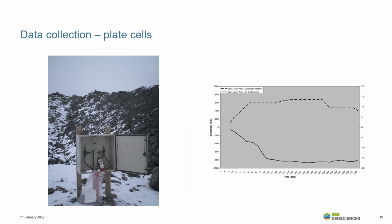A variety of techniques that we've used over the years. This is an image of a vibrating wire plate settlement cell, or certainly the live end of it, the monitoring end. This is a single point. This measures settlement at a single location. It's installed at original ground level prior to levels being raised. And the resultant plot on the right demonstrates the settlement of the plate relative to the datum, and also shows the time series of loading history on the secondary axis, which is important to help interpret the ground movement.